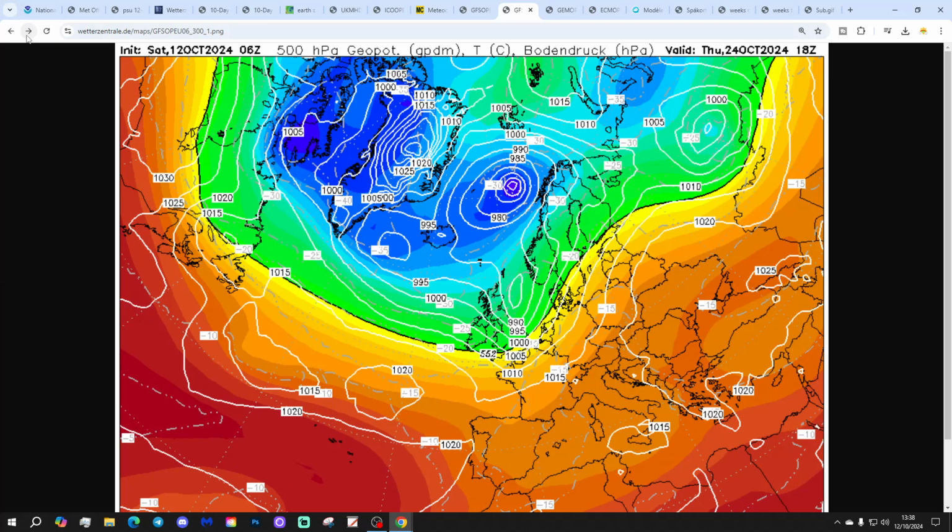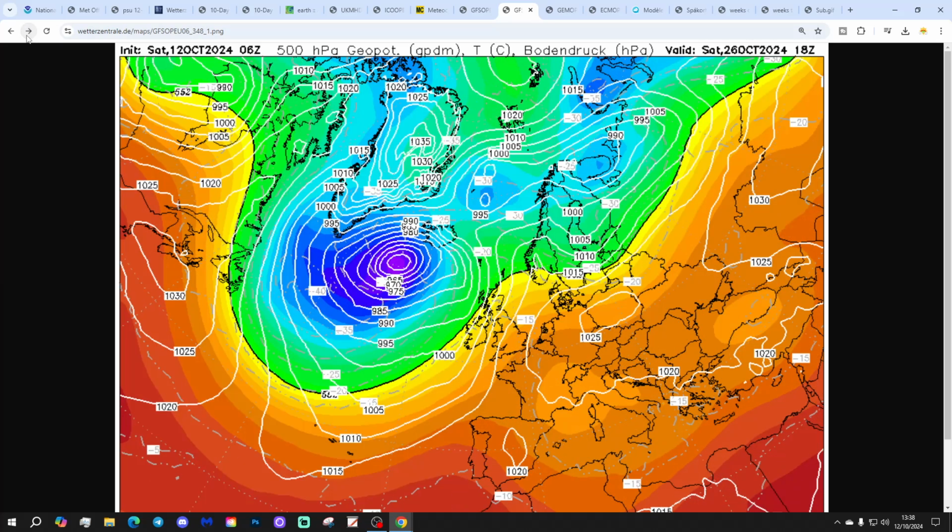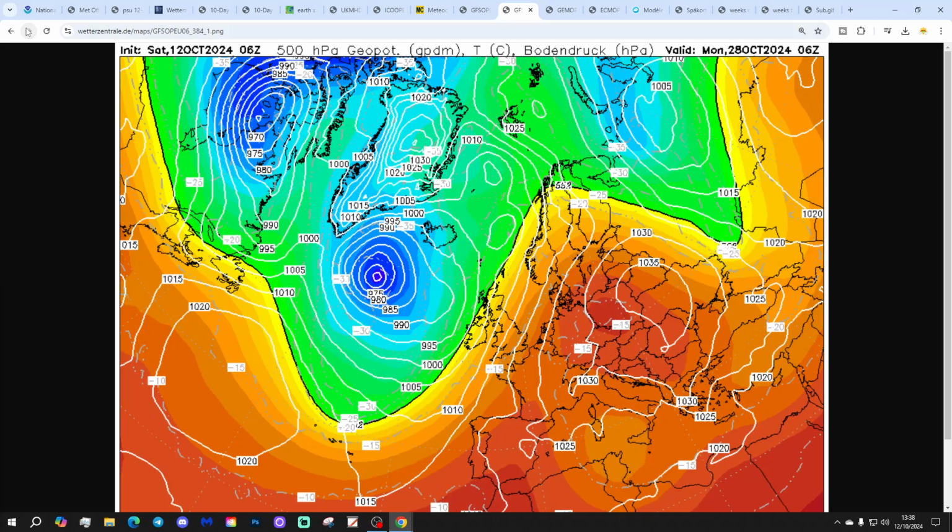The extended outlook continues quite unsettled. Flat as a pancake, really: high pressure remains to the south, low pressure to the north, all looking very, very zonal. That's the setup as we get to the end of the GFS 6Z run. And yes, we're still drawing up those very mild, if not quite warm, southwesterly winds.